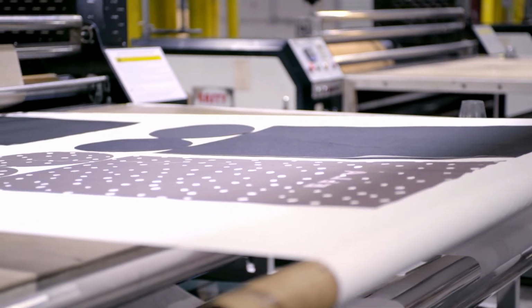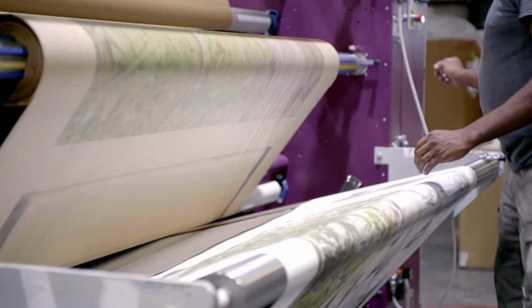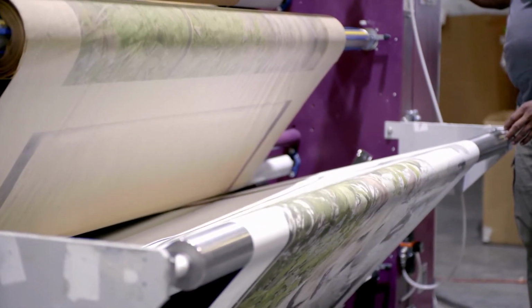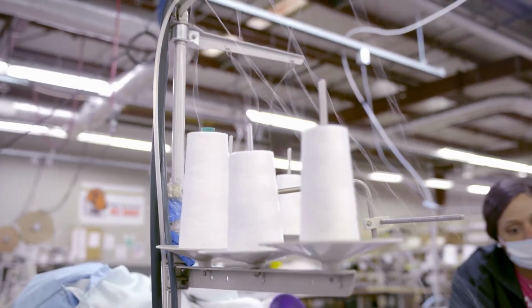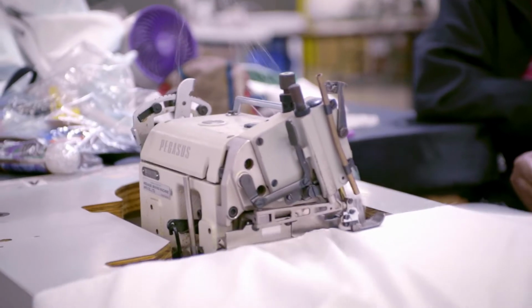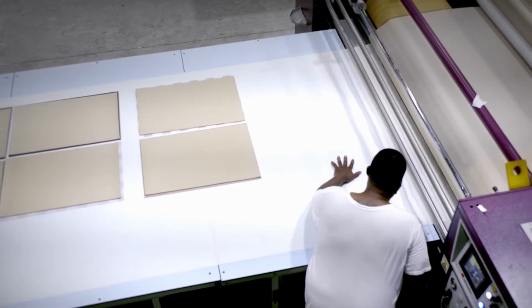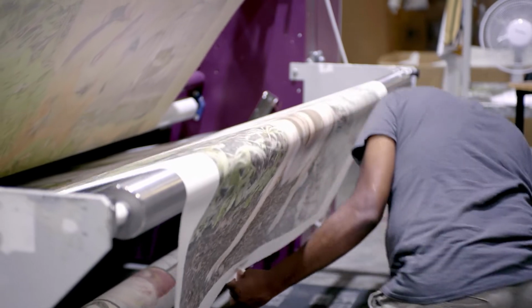It gets put on a large roll, and it gets taken down to what we call our heat transfer department. And what happens with the dye sublimation, we have heat transfer machines that heat up the ink, and that sublimates onto the fabric that we're translating. Anything that has to be custom sewed after heat transfer will go in our sewing floor, and it's off to shipping. So we have to have machines that can hold up to the versatility of different raw materials, but have the same quality day in, day out.